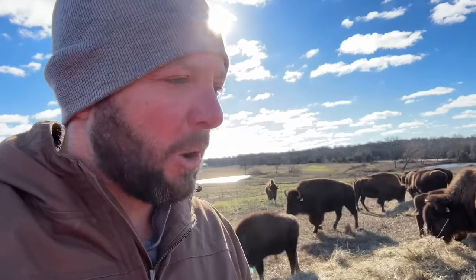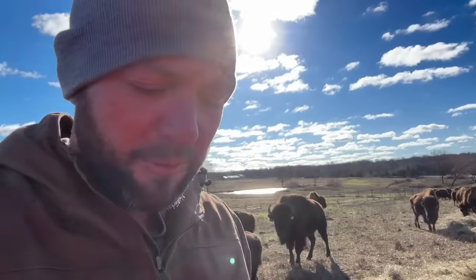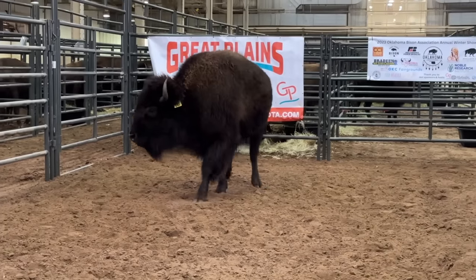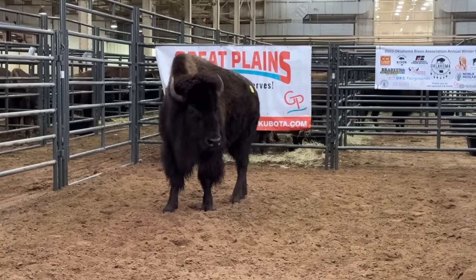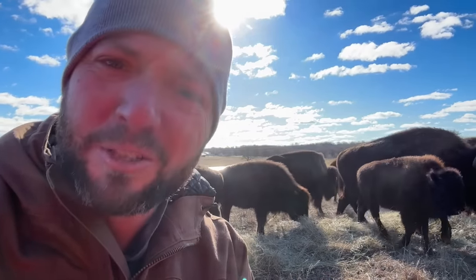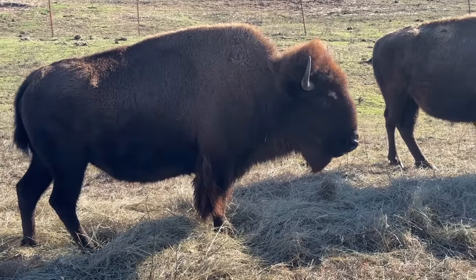We've been doing this bison ranching thing since May of 2018, so over 5 years, coming on six now, and you really focus on breeding. We've really focused on genetics, conformation, a lot of those things, to try to produce a healthy, well-conformed, good feet, good genetics bison over time. And that's a lot of time, a lot of love, a lot of care, a lot of money that goes into it. And we're just trying to produce the best genetic bison that we can with our capabilities.